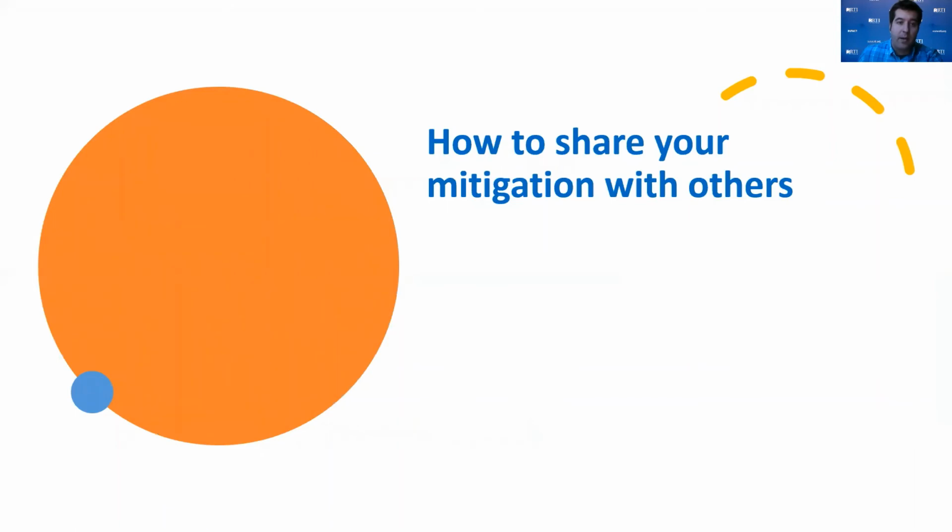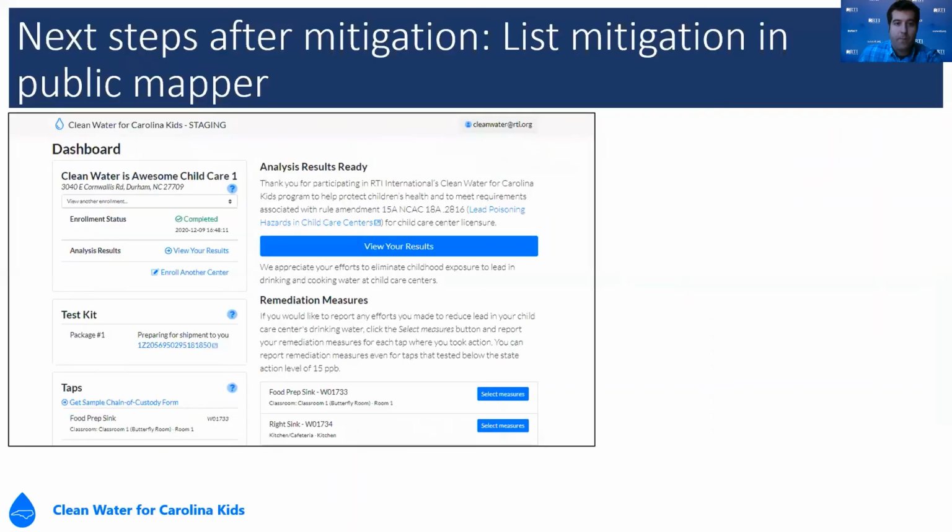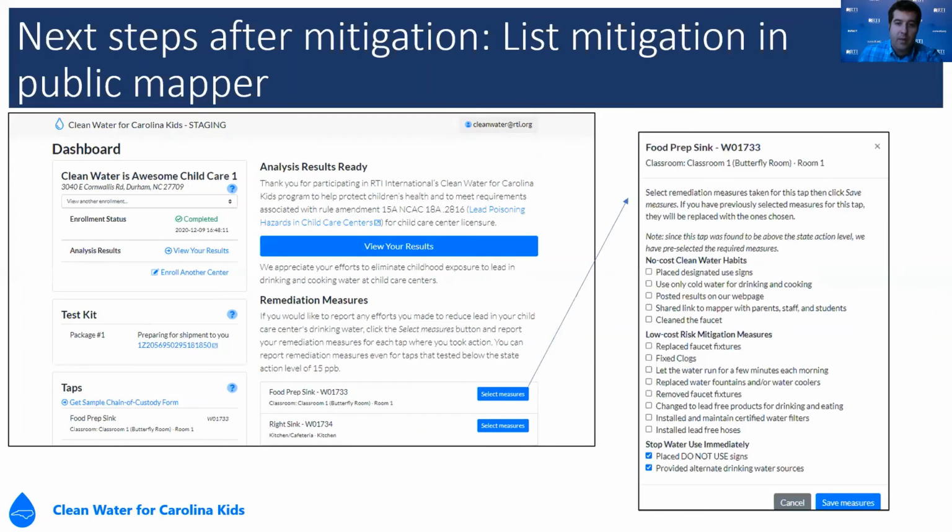Next, we're going to overview how to share your mitigation and your results with others. After viewing your results, a list of your taps will now appear in the remediation measures section of your dashboard. If you click on the Select Measures box that's blue at the bottom right of your dashboard, you'll be able to list each of the remediation measures you've taken at each of your taps. If you push the Save Measures button, they will save your measures and appear on your public mapper page.